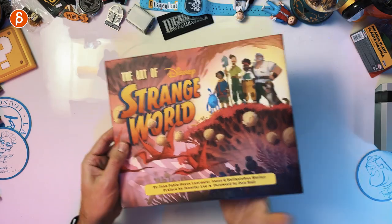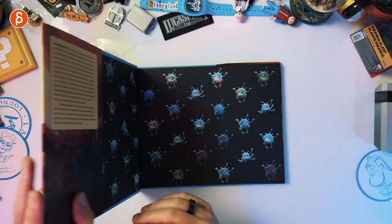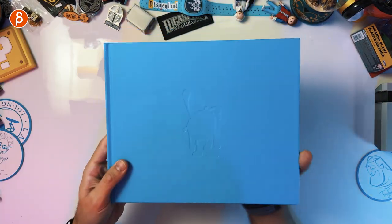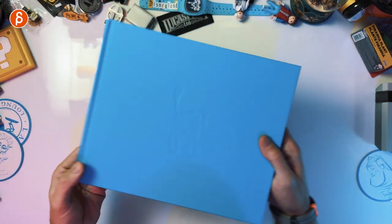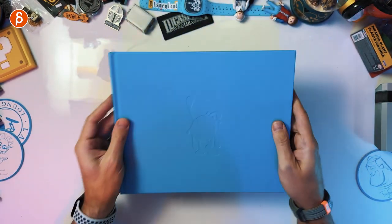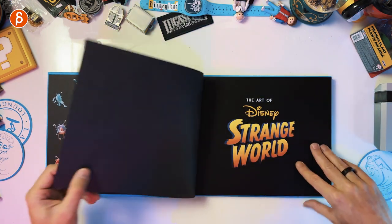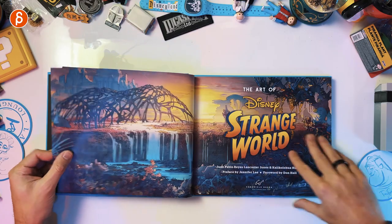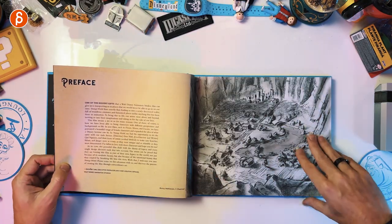Here you go, you got the front, the back, the spine, and this has a protective cover. That leaves you with this, which is really nice. Really like that blue, gotta say. And there we go, more of that creature. Again, get ready for spoilers. This is The Art of Disney's Strange World.